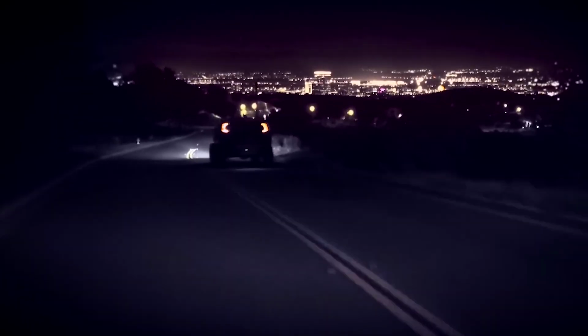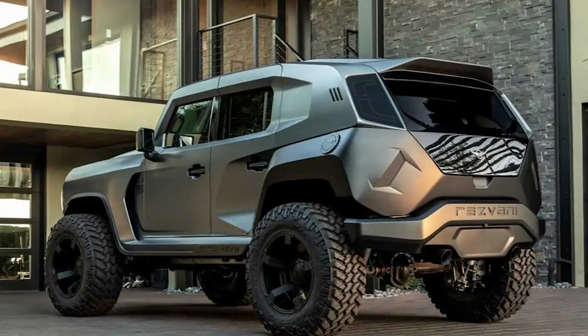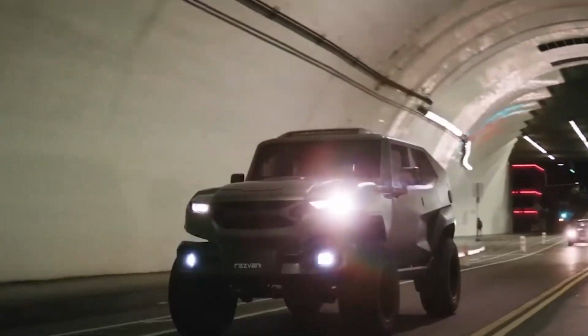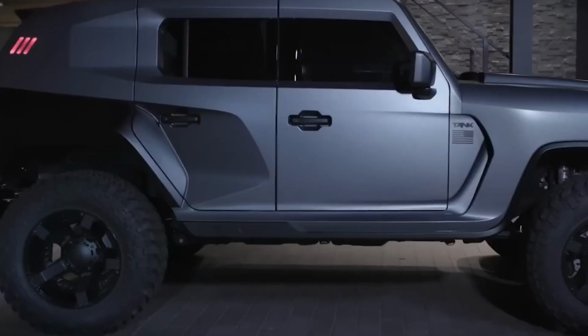It is equipped with a 1000 HP engine and has a top speed of 260 kilometers per hour, or 160 miles per hour. It is standardized and can be modified to support various equipment.